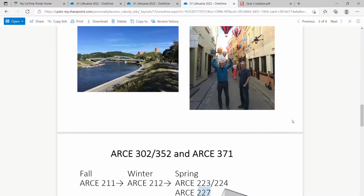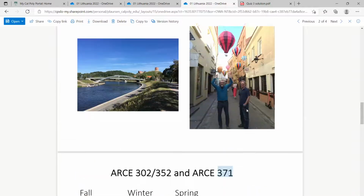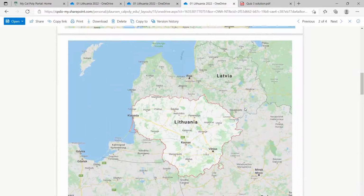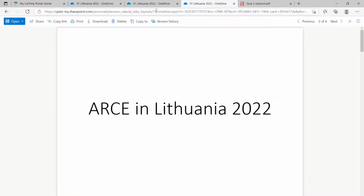So real quick, once again, you will get 3 courses. You will get ARCE 302, which is a structural analysis class. You will get that paired to 352, a computational class, and then 371. 371 is a structural systems class. If you're an architecture major and an ARCE minor, this will substitute for 226 for you. An astonishing, life-changing, for the better experience.